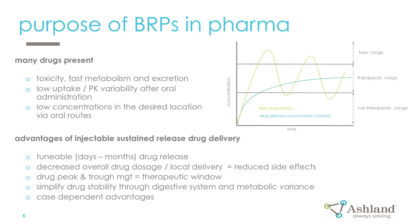So with respect to that, take a look at the graph on the right-hand side. What we have is concentration versus time. So there's a window for the therapeutic effect within which you would like to keep your concentration of drug in the bloodstream or at the site where required. We call this the therapeutic window.